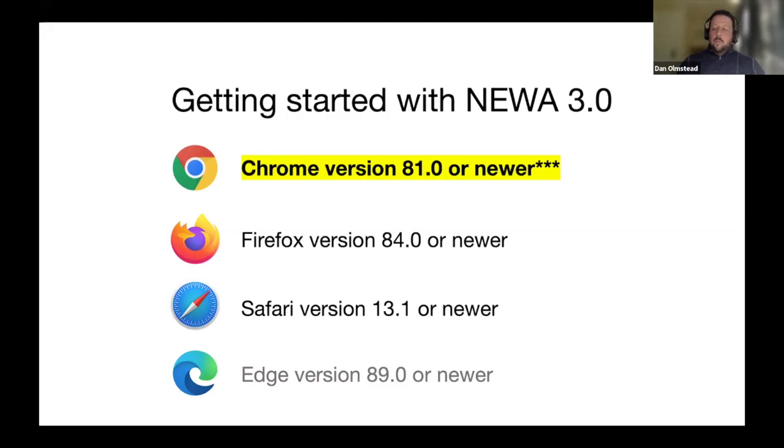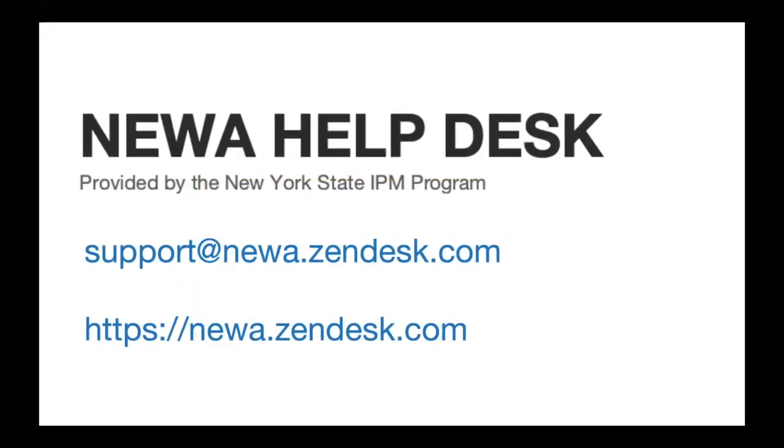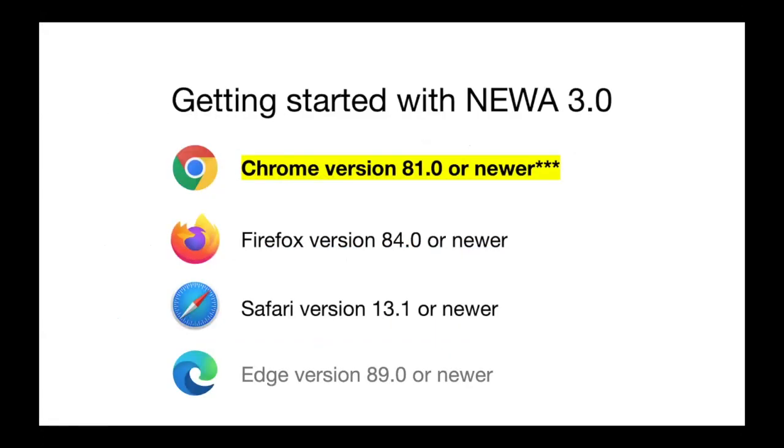Dan, I'd like to cut in with a question that came into the chat here, which I think is timely. Is the new site set up for iOS devices, mobile platforms?